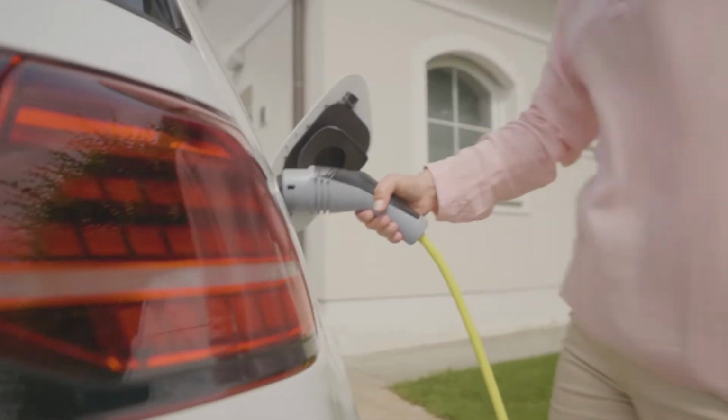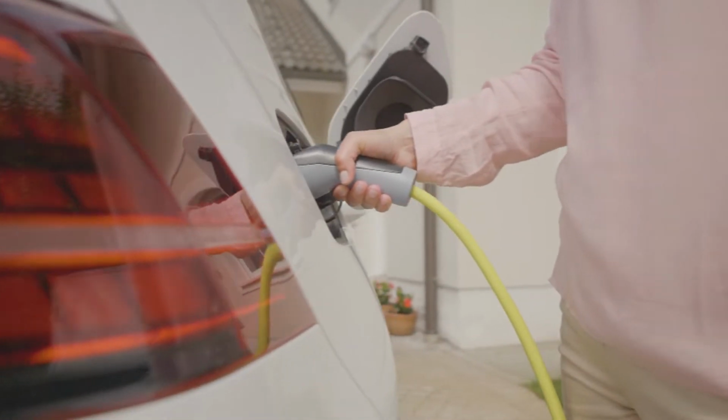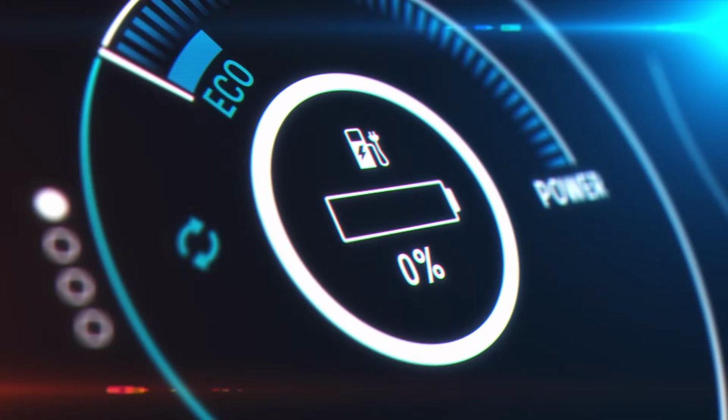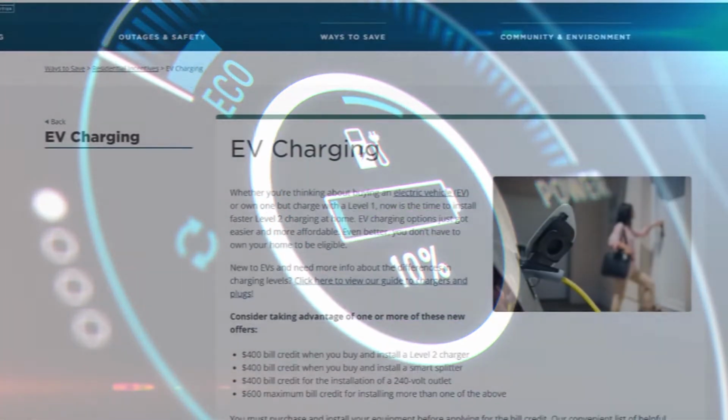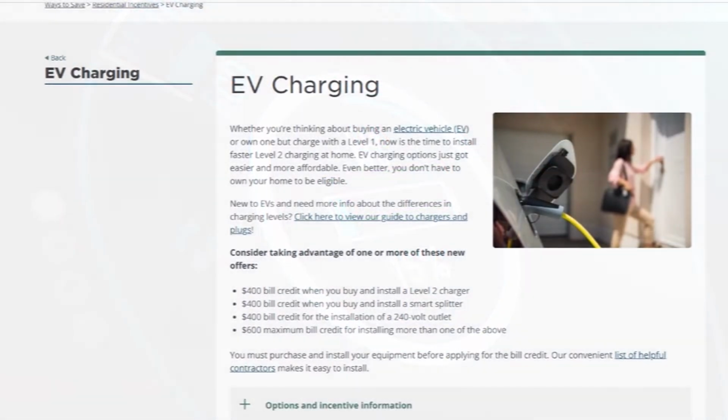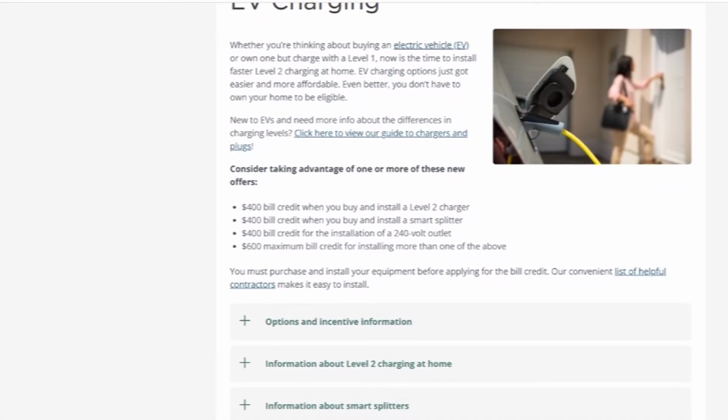Tacoma Power is offering up to $600 in bill credits for installing a Level 2 electrical vehicle charger at your home. The utility is looking for customers who have electric vehicles and want to upgrade from Level 1 charging to Level 2 charging. There are several offers, each saving customers hundreds on the cost to purchase and install a Level 2 charger.